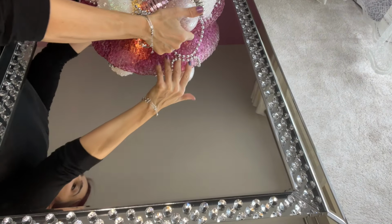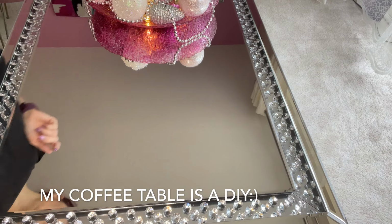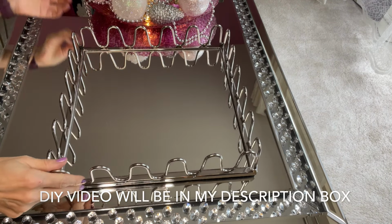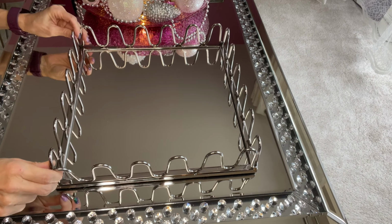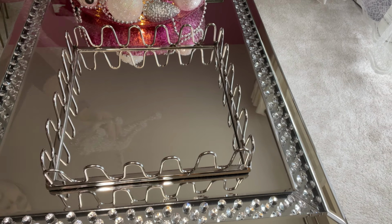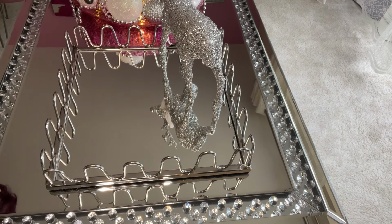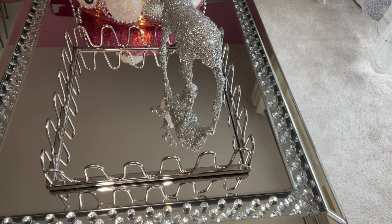Let's organize it. I have a similar size new mirror that I bought from HomeSense next to it, so I have two items exactly the same size, different shapes, side by side. I'm just going to add different ears, glamorous again, to complete the look. Then I will show you around.